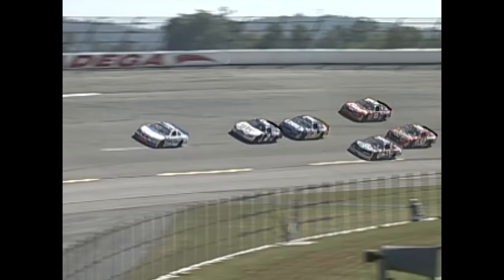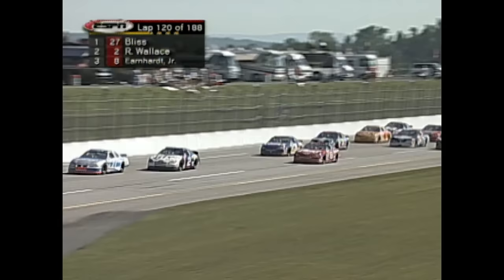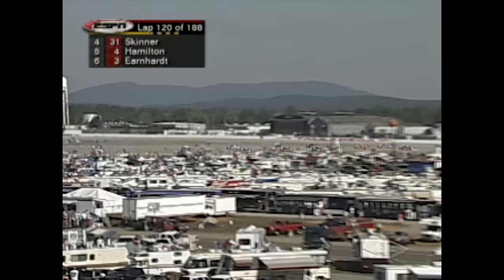Rusty is trying his best to block the 31 car, and looks like he's been able to succeed. Skinner could not get by the two. As a matter of fact, when he backed off the throttle to avoid Ross, he lost momentum and lost his spot. And I don't think Rusty, according to my records, has led today, but that could change here in about a half a lap.